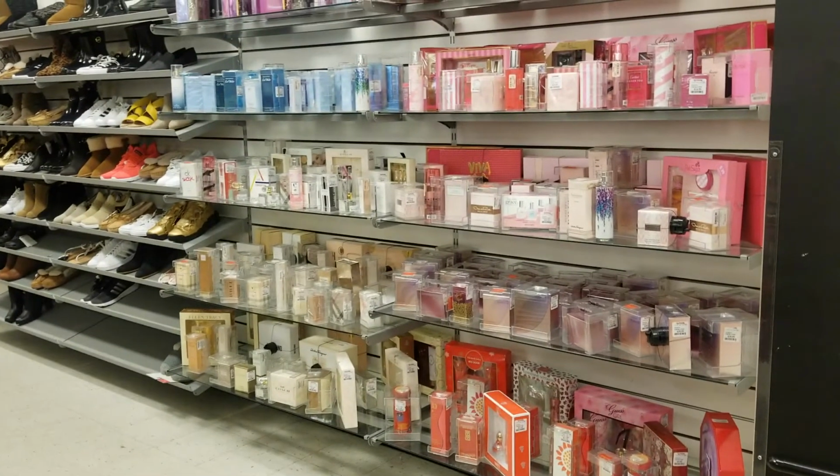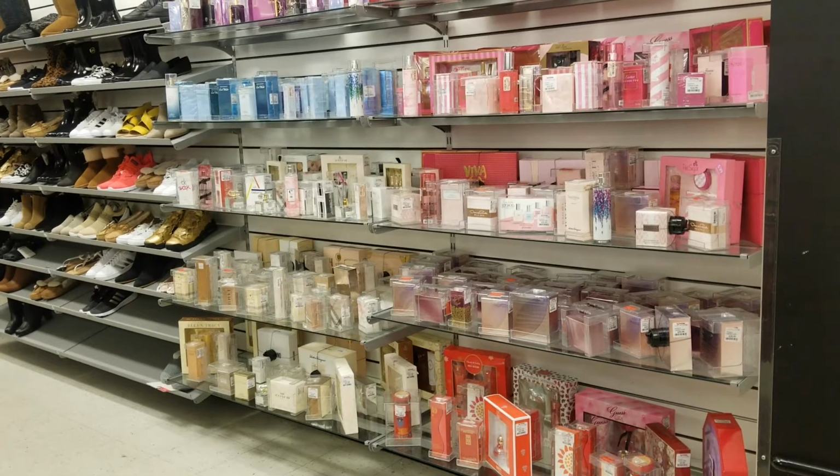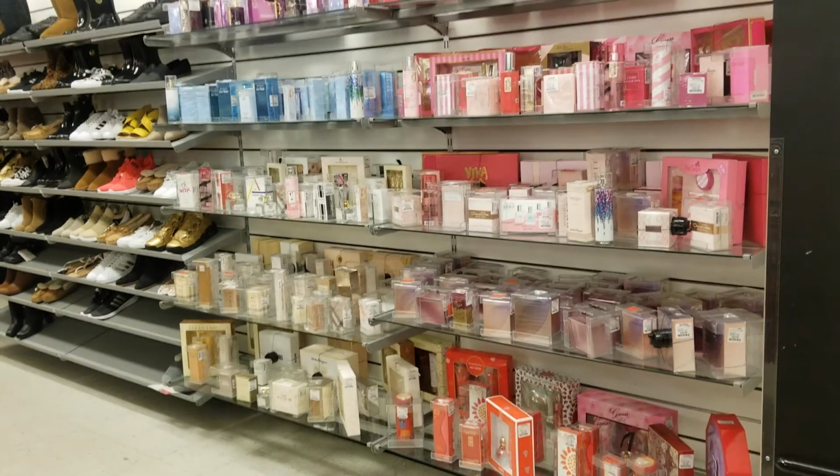Look at this wall. It was so beautiful, and I loved it just because of all the colors, and how they had it displayed.